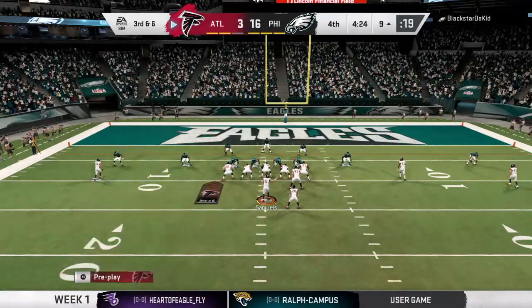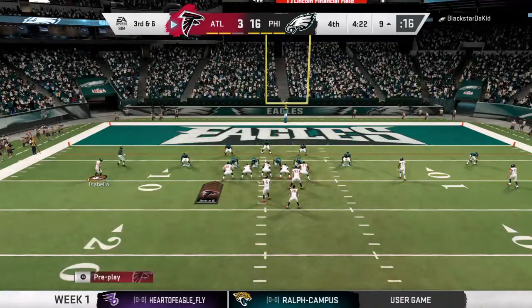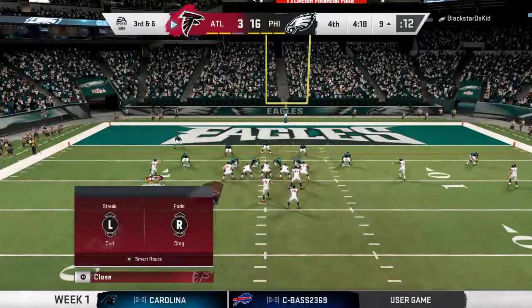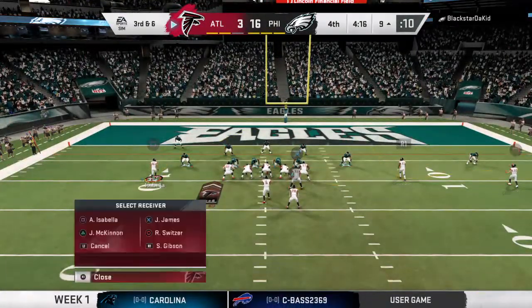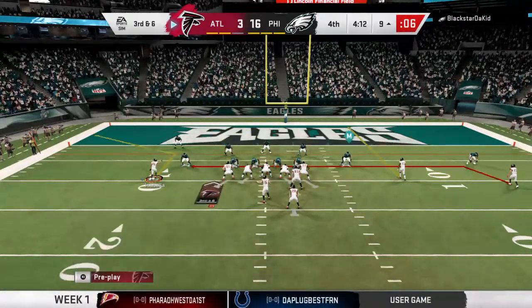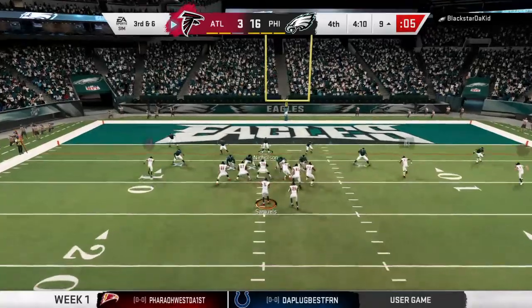Watch safety screen. Pilot, 64. Weak. Safety screen. Go. Go. Hey, Haywood. 58 to Mike. Let's go. 58, right over there. Get it.